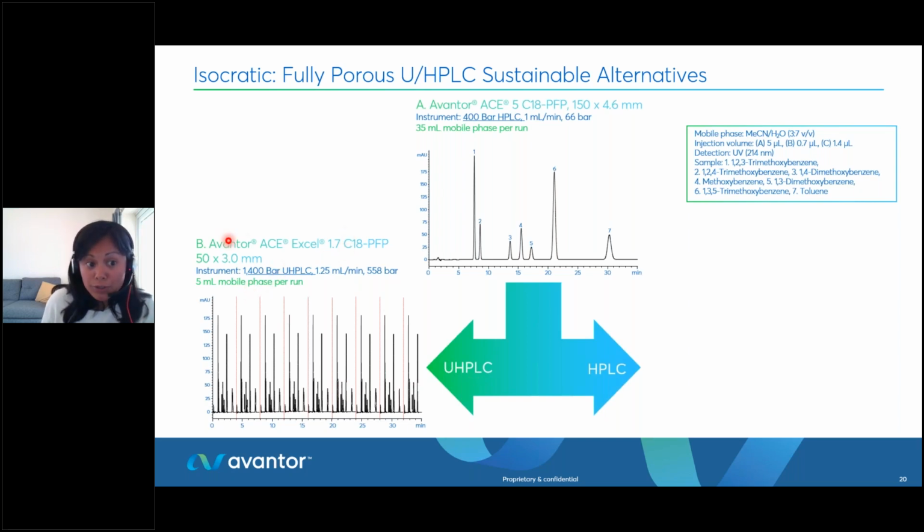So we reduce the column format with the length and internal diameter, and also reduce that particle size. The sub 2 micron UHPLC column, you do need that UHPLC system to run, but the advantages for sustainability are worth it. For example, you can see this original assay translated to a UHPLC environment. Only 5 mils of mobile phase is used in comparison to 35 mils for the original assay.